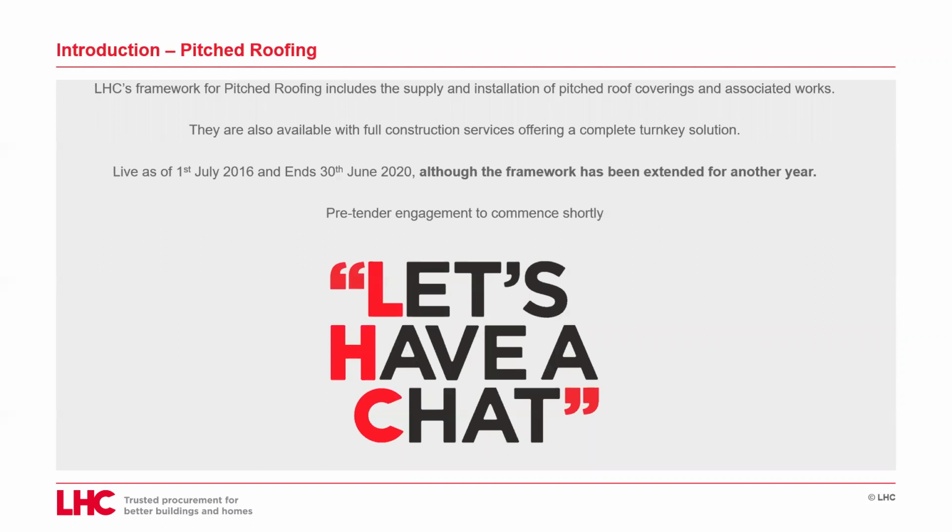direct access to specialist pitched roofing contractors for supply and installation of pitched roof coverings and associated works. As the framework is focused on pitched roofing, it is worth noting that these specialist roofing contractors are also capable of delivering full construction services that might also be packaged along with pitched roofing works.